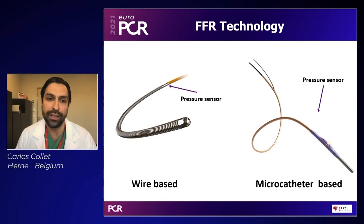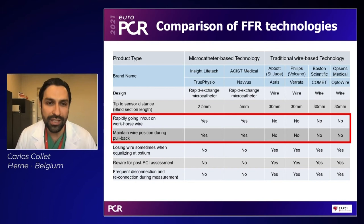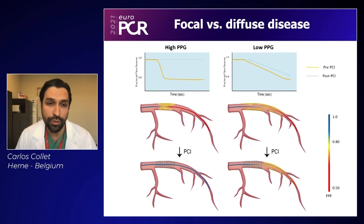I will not go into the details. You know already that there are two types of technologies, one based on wires, the second one based on microcatheters. And in this table, you can see the different vendors that offer the microcatheter-based technology and the wire-based technology. But I want to emphasize that for this specific part of the expansion of FFR, it's very useful to have microcatheters because it allows you to go in and out pretty fast for these pullback maneuvers and optimize your results.